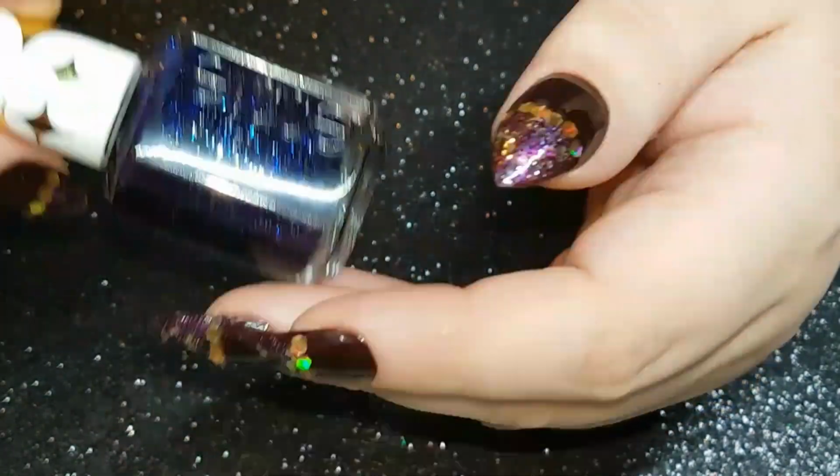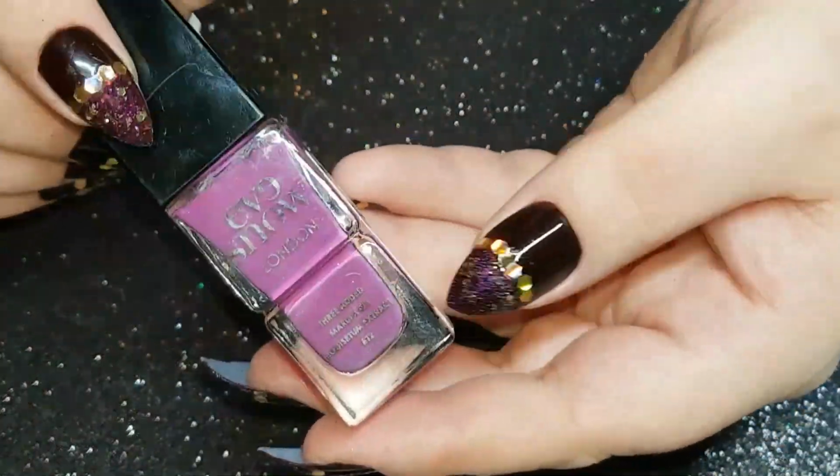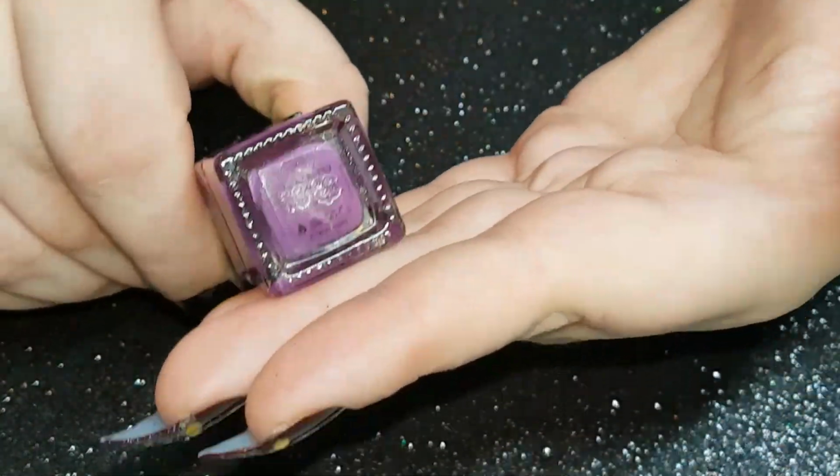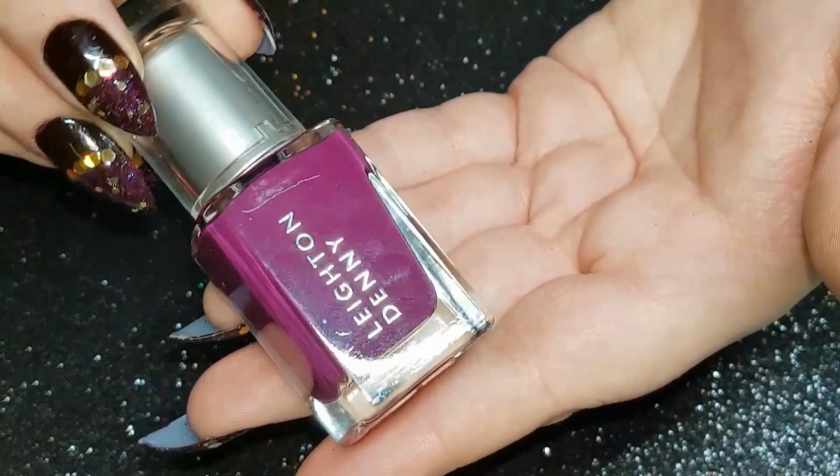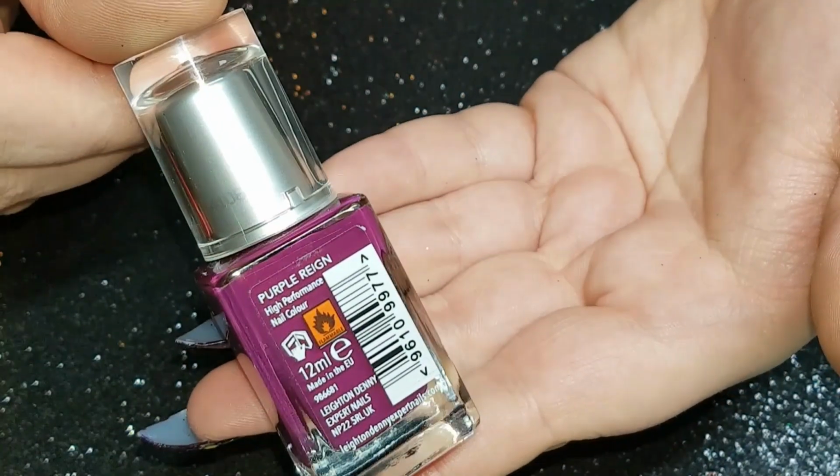Sticking with the blue theme, can you tell? We now have Essie Starry Starry Night, another firm favourite of mine. Next we have Eve Snow London, and this one is called Crazy Day. And a very similar one, we have Leighton Denny Purple Rain.